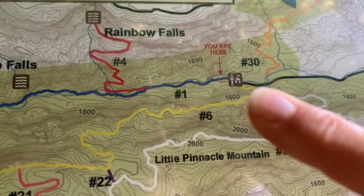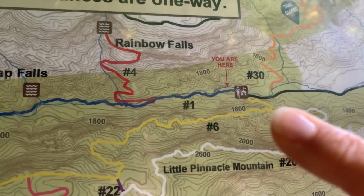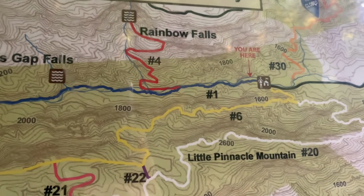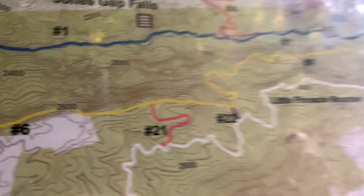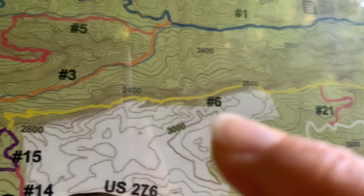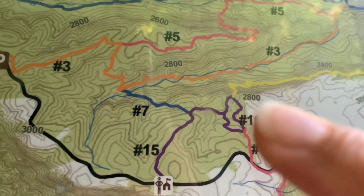Margaret, we're going to start out right where you're pointing your finger, and then what do we do? We're going to get on the yellow trail. Number 6. What's the name of that? The name of that is Rim of the Gap Trail. Okay, and then we're going to follow it all the way to where? It's 4.3 miles, and we're going to follow it all the way down. Yeah, good. All the way across, not down, across. Okay. To 15, the purple trail.